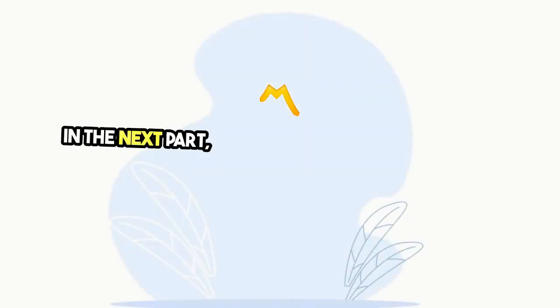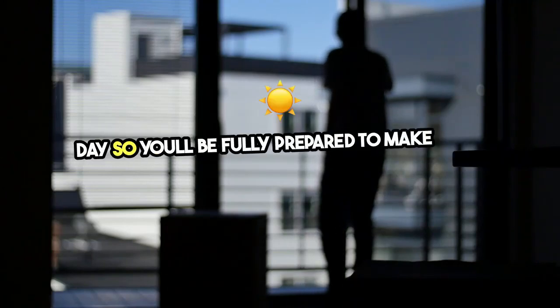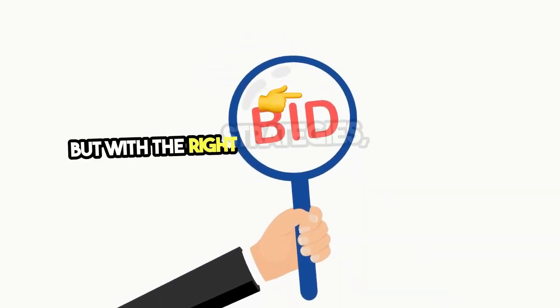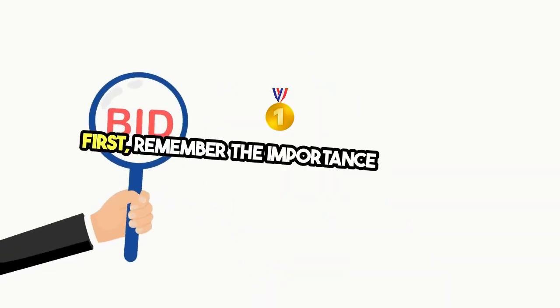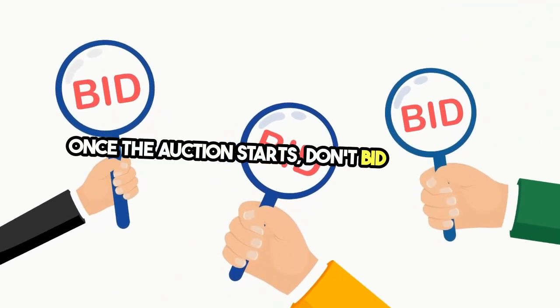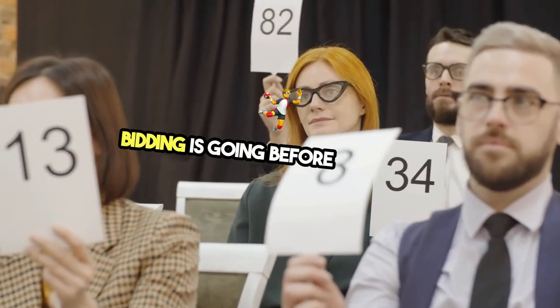In the next part, we'll discuss what to expect on auction day, so you'll be fully prepared to make your move. Bidding at an auction can be fast-paced and intense, but with the right strategies, you can stay in control. First, remember the importance of setting a budget and sticking to it. Once the auction starts, don't bid too early. It's often better to observe how the bidding is going before jumping in.